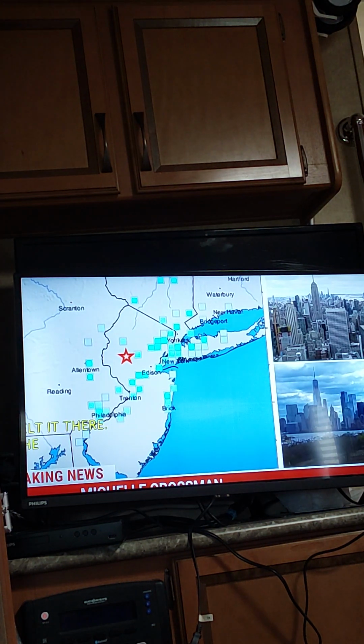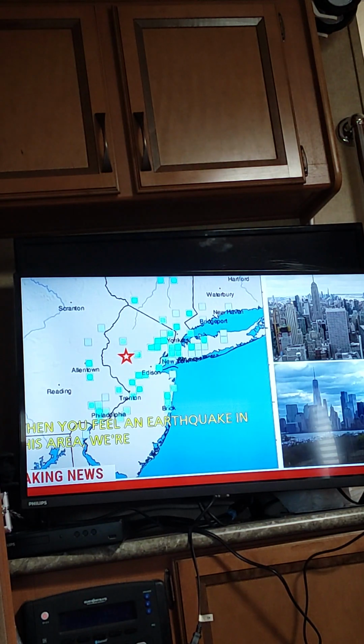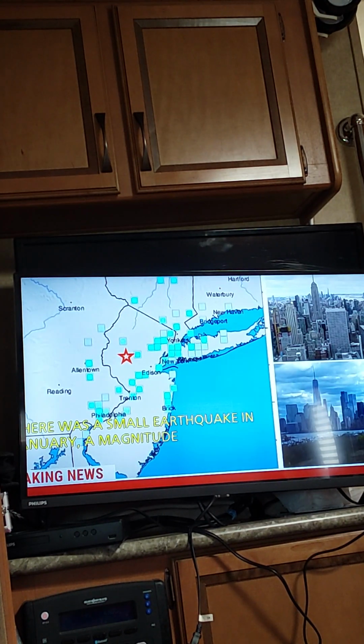And as it turns out, this is not the first quake to rumble the tri-state area this year. Right. There was a small earthquake in January, a magnitude 1.7 earthquake that struck near Astoria, Queens, according to the USGS. And so a lot of people didn't feel that one. This was a 4.8, according to the USGS. So we all felt it.